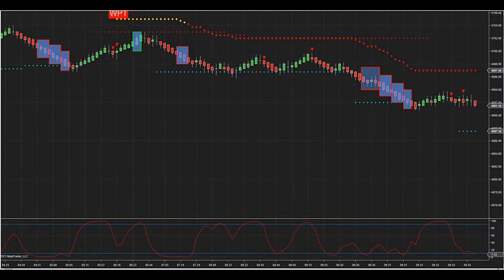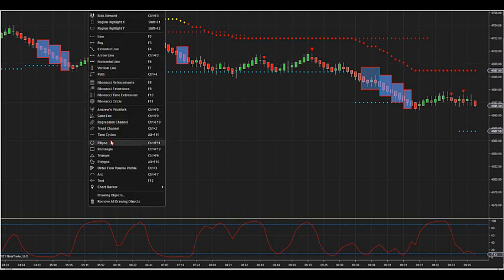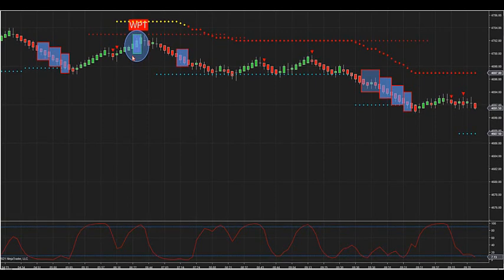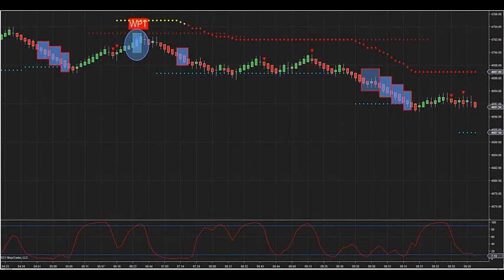A WPT trade is when you get an opposite color speed bar inside of a running ATR. So if my ATR is running down, I want to look for green speed bars. The green speed bar is exactly the time they're catching the wrongly positioned traders, because that is a volume spike in the market right there. These speed bars are where you're going to see volume spikes come into the market. That's why they're speed bars.